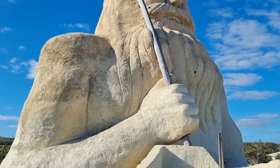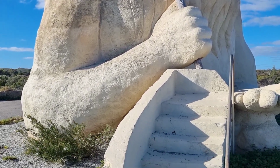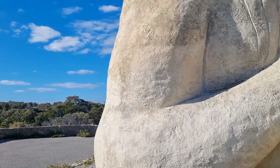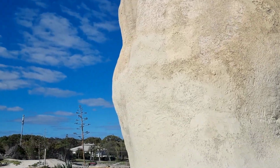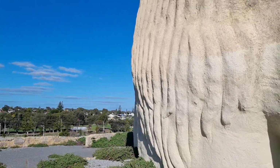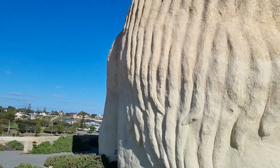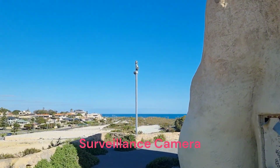It used to have a lot of graffiti on this actually, and they cleaned it up probably about 3 years ago now, and there's no graffiti on there at the moment, which is good. They've got surveillance cameras looking at the place constantly. There's the back of it. It's pretty big, it's quite tall. There's a security camera.